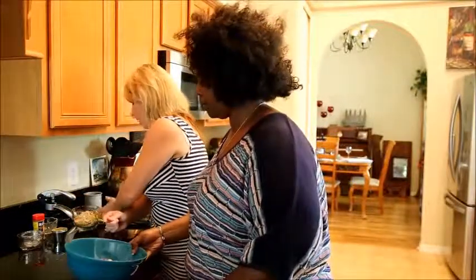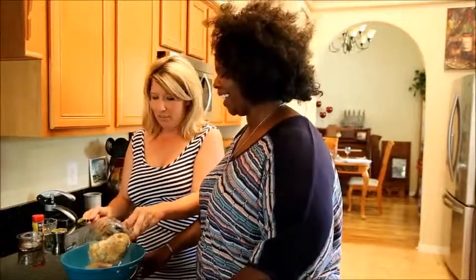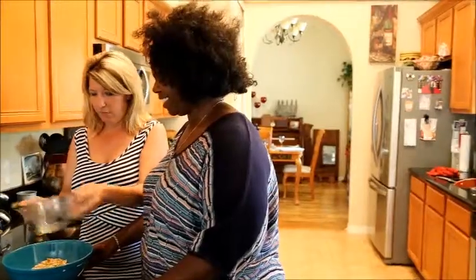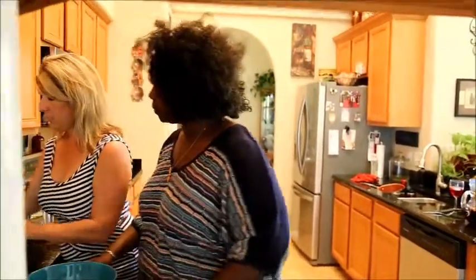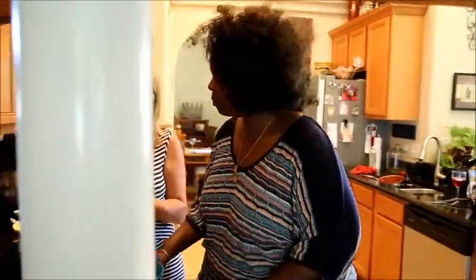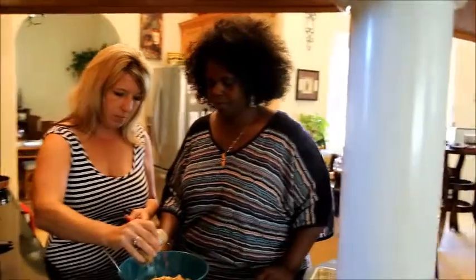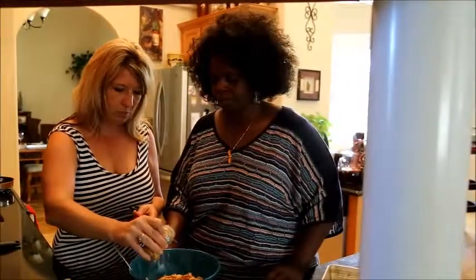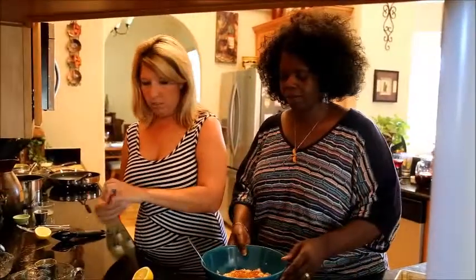And then I have some Ritz crackers. Oh, everything tastes better on a Ritz. Absolutely. So it's about a half a sleeve of Ritz crackers. Okay, this is great. And then for seasoning, I'm just using some Old Bay, just a good, typical all-purpose seafood seasoning. I'm just putting about a tablespoon, I'm guessing. I don't measure. And we're going to put some lemon juice.